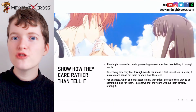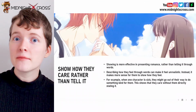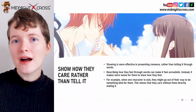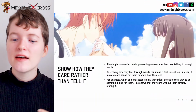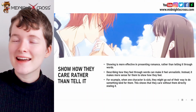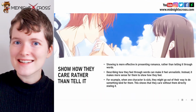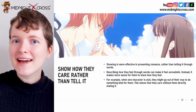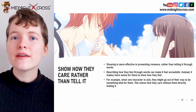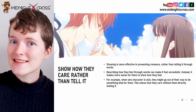I also recommend you show how they care rather than tell it. Showing is more effective in presenting romance in a book rather than directly telling it. Describing how they feel through words can make it feel more unrealistic, and it can make more sense to instead show how the character feels through their actions. For example, when one character is sick, they might go out of their way to do something kind for them. This shows that they care without them directly stating it.